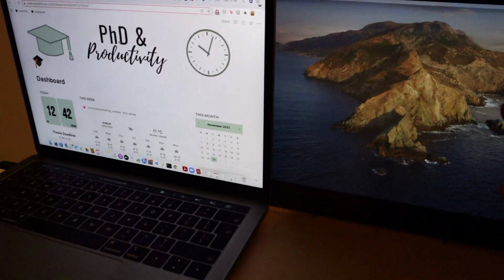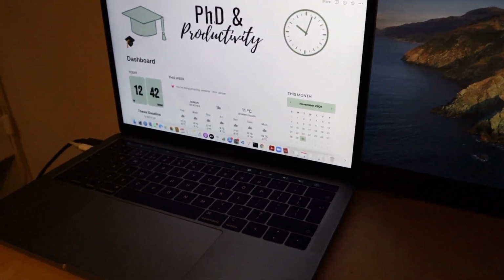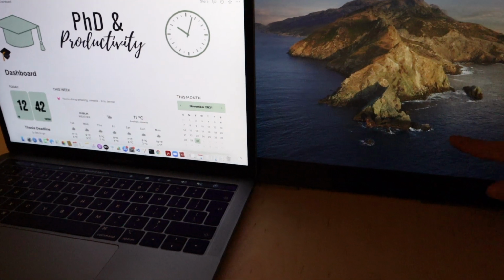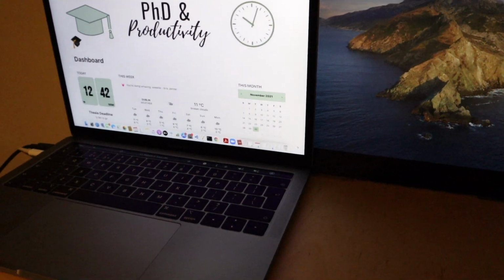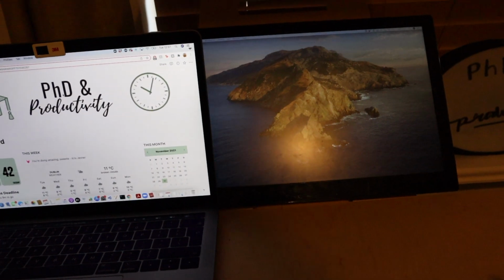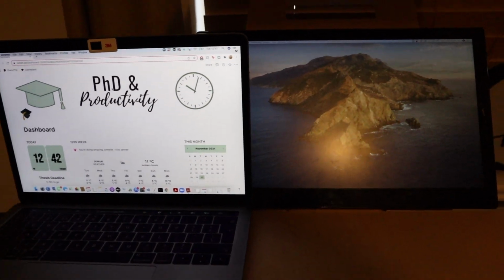In terms of the view of this, I would say it's sort of like Kindle-like in terms of the view. It's like that sort of soft material. It's not glossy or glass-like the way this is, just if that's a contributing factor. So this is the monitor that I have at home.